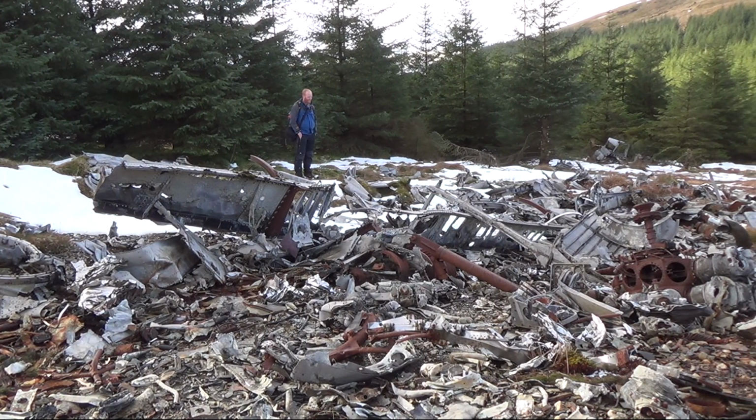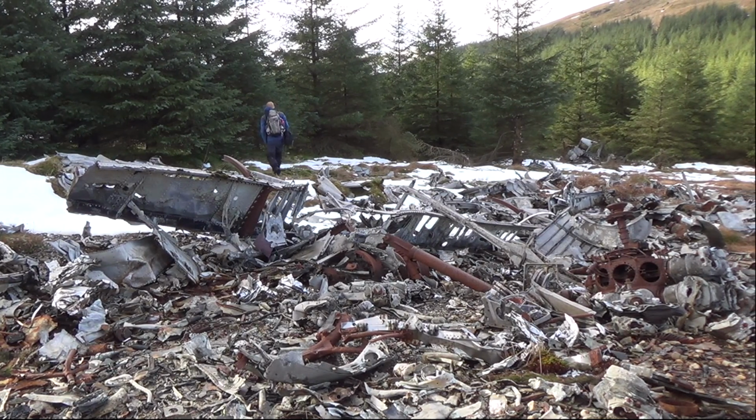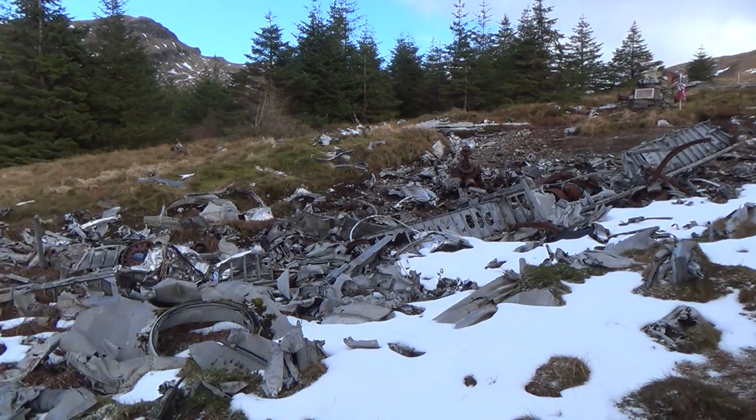You might be wondering what it's all still doing here and why no one's taken it away. I was wondering that myself, especially with a crash this big. I did do a little digging. There is the Protection of Military Remains Act, 1986, a piece of legislation that forbids disturbance or removal of anything from one of these sites. I mean, it's a grave, presumably. It's all military property, whether it's British or otherwise.